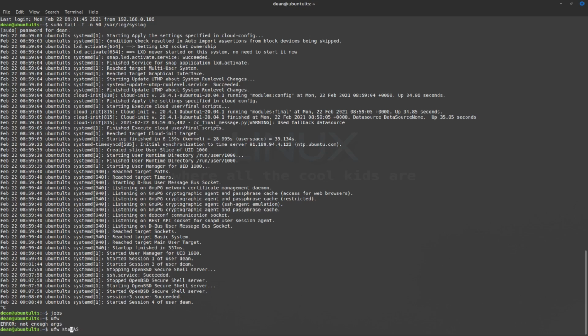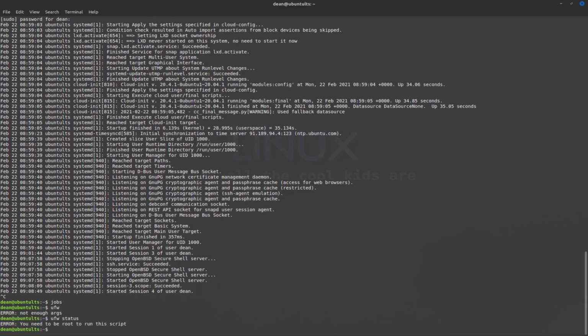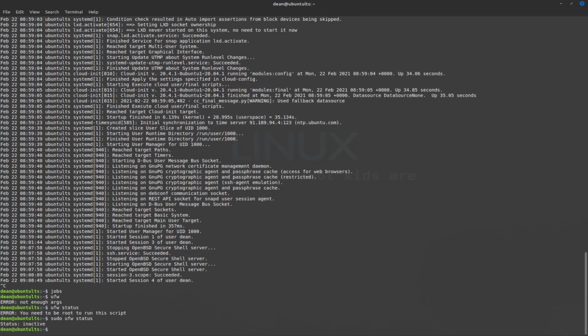Now watch what's going to happen here. Status. It's going to tell us, you must be root. So you have to do sudo again, because we don't want normal users to see what's going on in the firewall. It's easier to hack things the more information they've got. So we say sudo ufw status. And it tells us it's inactive. It's not currently running.